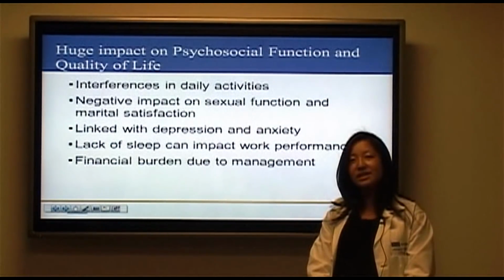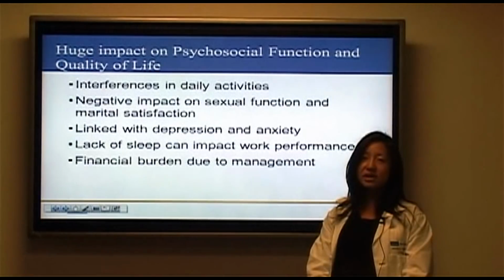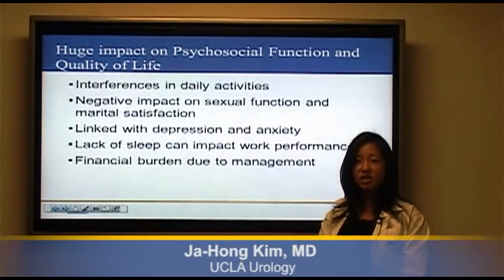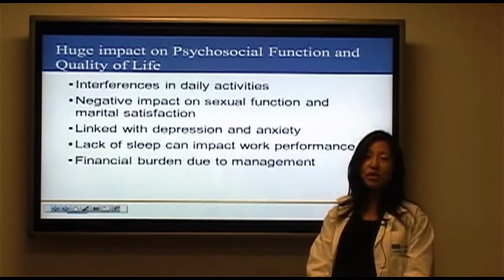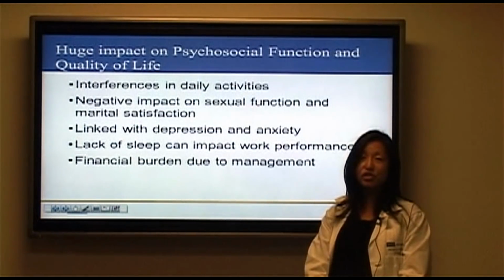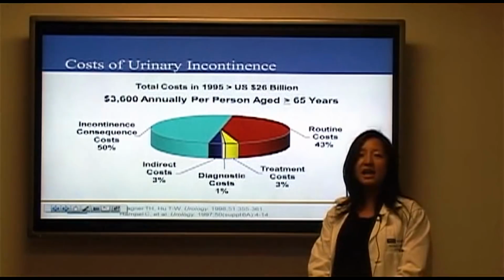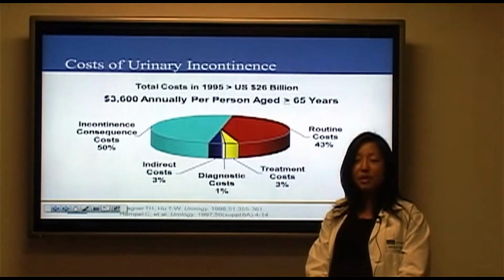What's also important to know is that it has a huge impact on psychosocial function and quality of life. Not only does it interfere with daily activities, but it can have significant negative impact on sexual function and marital satisfaction. It is also linked with depression and anxiety. And as you can see, if you're getting up more than twice at night to urinate, the lack of sleep can impact work performance and has a financial burden just due to management alone. This one study looked at cost of urinary incontinence, and it is estimated that about $3,600 is spent annually by people greater than the age of 65 due to incontinence.